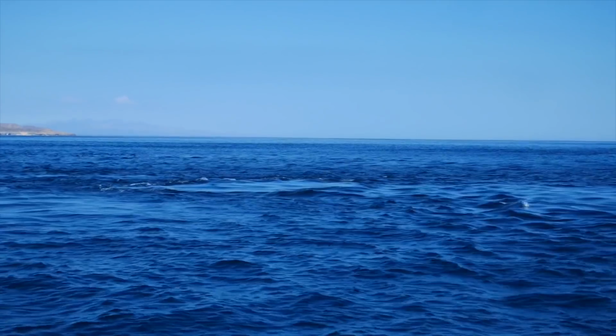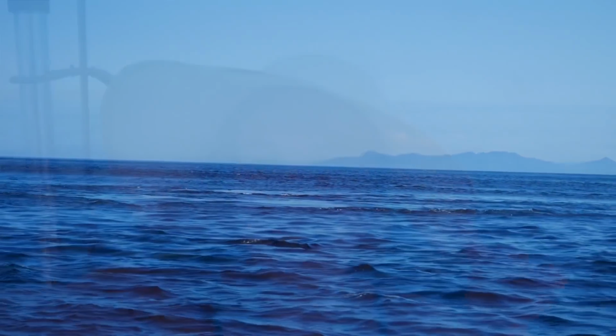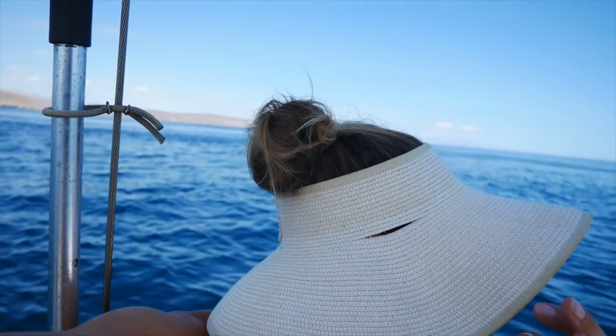There's sections that are completely glassy and flat, and then there's a definite line, and it turns into these really choppy standing waves. There's some little whirlpools. Our boat just got pulled like 10 degrees to port there. It's really crazy currents and tides here.